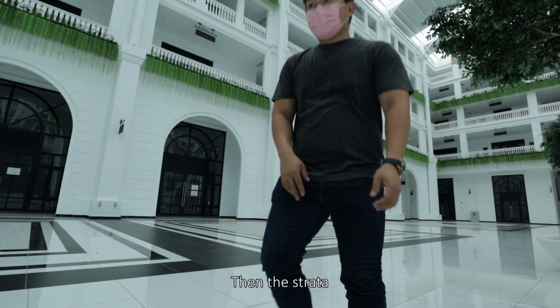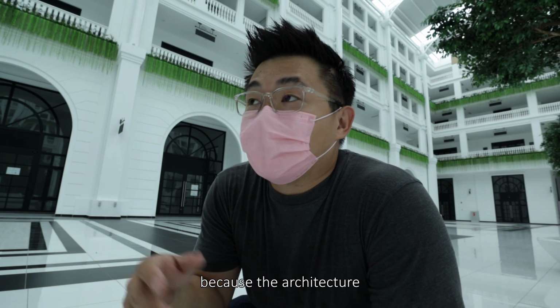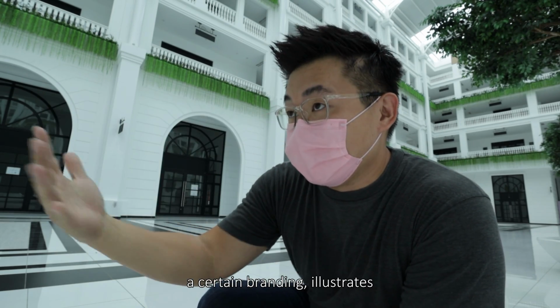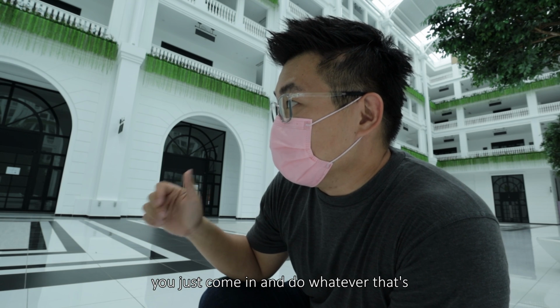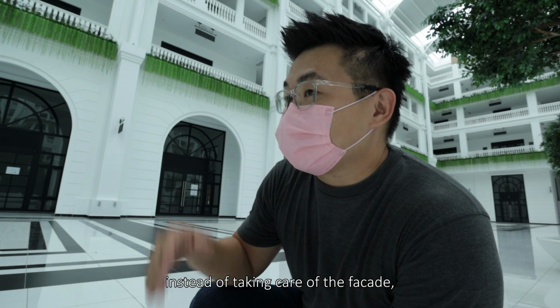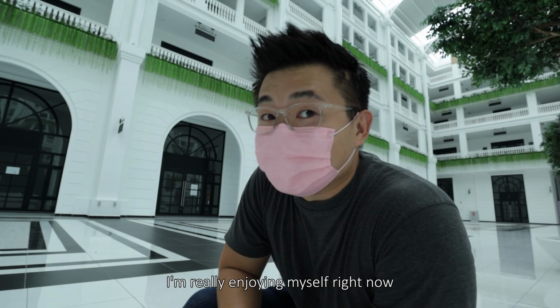Then the strata title kind of makes sense here again, because the architecture itself is themed. So overall, it illustrates a certain branding, illustrates a certain message. So you don't have to really do anything, you just come in and do whatever is within your responsibility, which is within the lot. Hang out your signboard and start business, instead of taking care of the facade, taking care of the corridors and etc. I'm really enjoying myself right now.